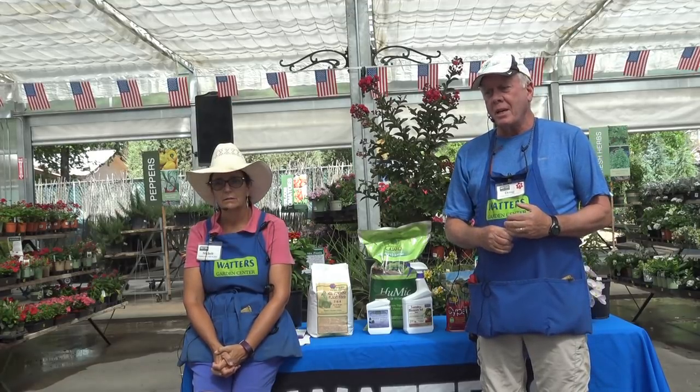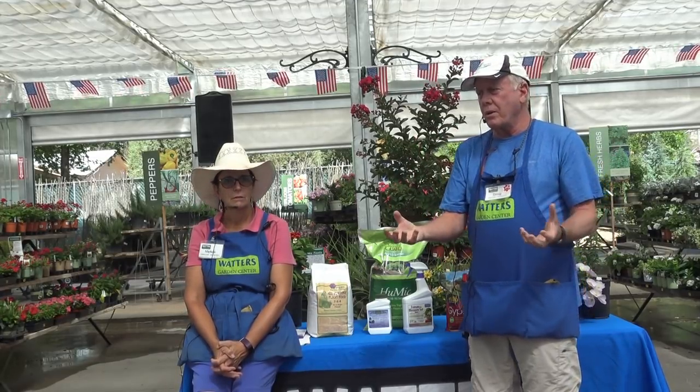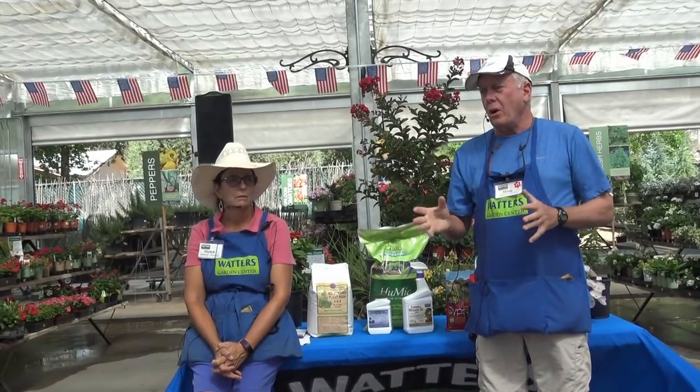And a lot of times dense growth is a good thing to have, because it can shelter the tomatoes that are trying to grow underneath, because after all, the sun can be a little bit rough on tomatoes, especially if they're out there all day long, especially afternoon sun. So pruning is kind of an iffy thing, maybe not recommended. It kind of depends on your point of view.